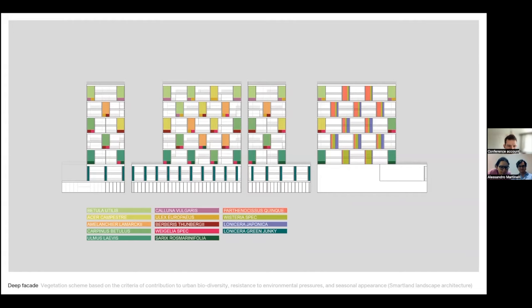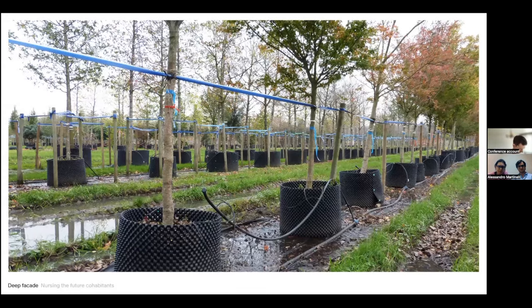Together with the ecologist of Smartland, an office based in Amsterdam, and the contractor for vegetation, we defined the vegetation based on criteria such as their contribution to biodiversity, their resistance to environmental pressures, particularly to the wind in the harbor area, but also to seasonal appearance, let's say, to the change of seasonality as part of the expression of the building. This is an image of the nursery with our future inhabitants at that time.